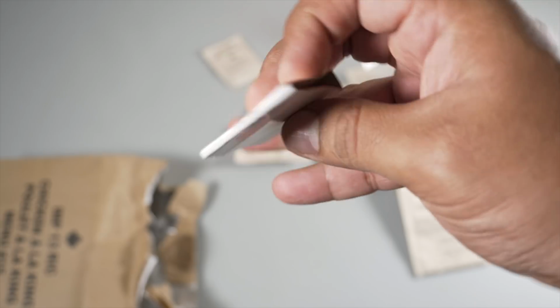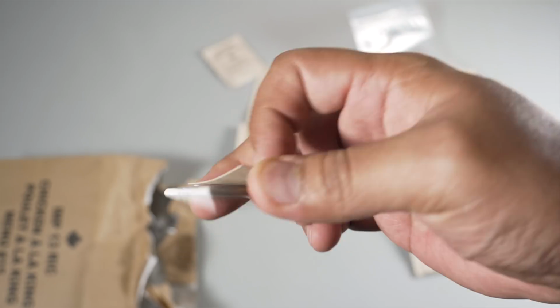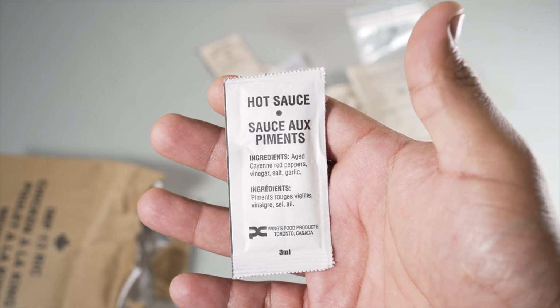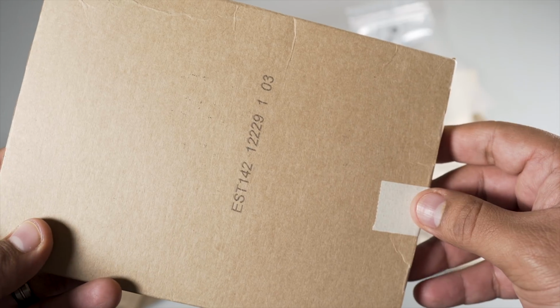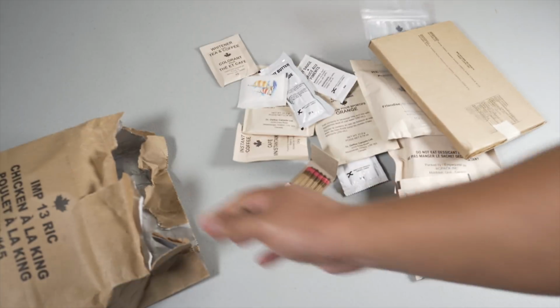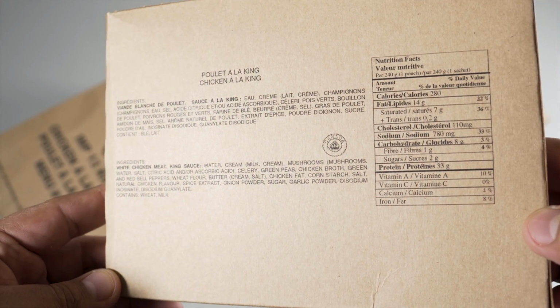We have some matches, product of USA. Pink tips. We have another peanut butter. We have some hot sauce. Spice things up. We have a fruit cocktail. Got some masking tape on there. And the main course meal, the Chicken a la King. Check out those ingredients.